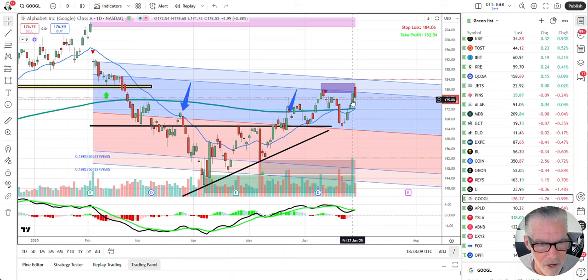That bar right there, big green stick in price, big green stick in volume, that's not to be denied. We just ran into this volume shelf and need to wait. Just need to wait on it.